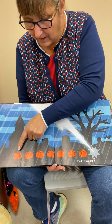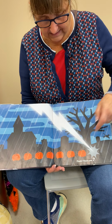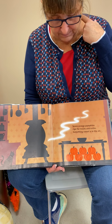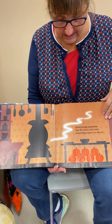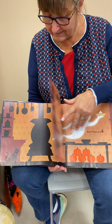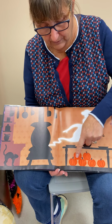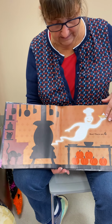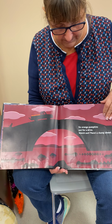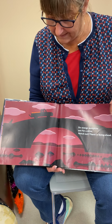Flash! There are 1, 2, 3, 4, 5, 6, 7. 7 orange pumpkins, ripe for treats and tricks. Something sweet is in the air. Boo! There are 1, 2, 3, 4, 5, 6. 6 orange pumpkins out for a drive. Watch out! There's a bump ahead.